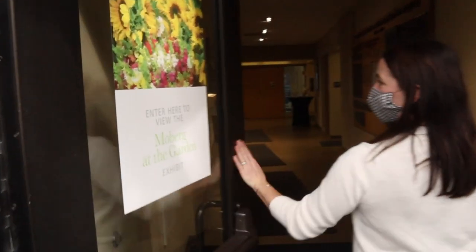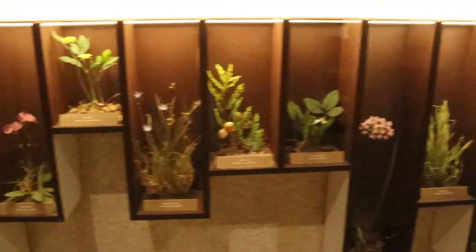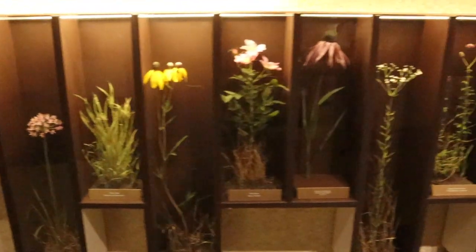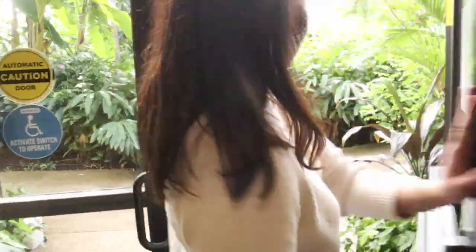That was awesome, but warm in there. This display here is super cool. It is Iowa native flowers and grasses. So it's a really nice demo of what we have growing here in Iowa.